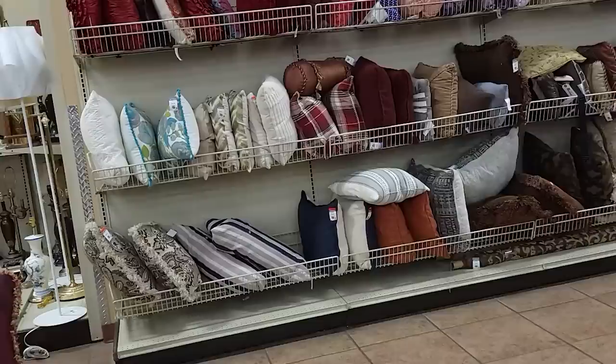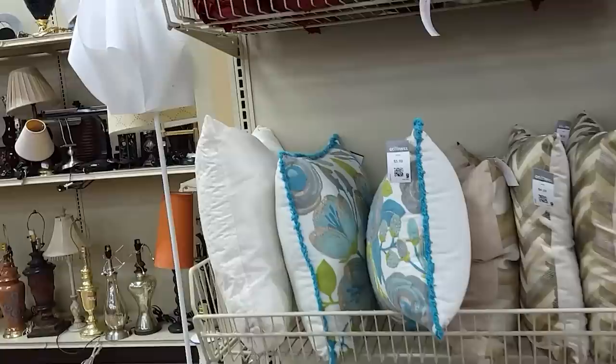This is the store that I found some really amazing pillows at last time I was, whoop. I got this piece of art too. Since it's falling out of my cart, I might as well show you. It's on board, it's jellyfish. It originally came from Hobby Lobby. It is $7.99 and now I need to put it actually in the cart.